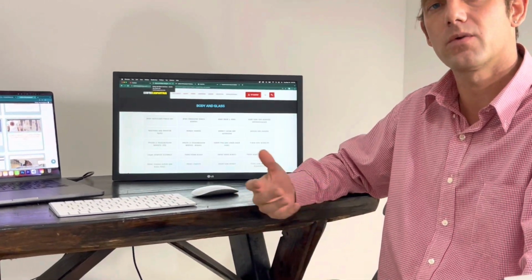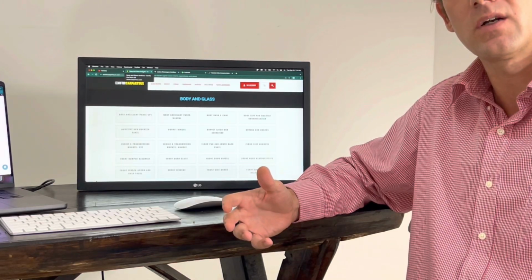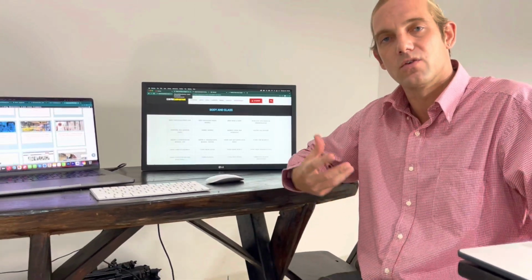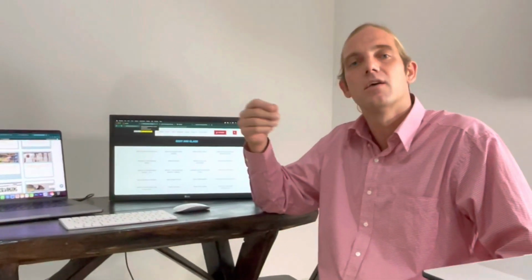Now, if you're familiar with Shopify, there are a lot of different Shopify platforms out there, and they're very template based. So you can definitely go that route. However, there's also a monthly maintenance fee and things like that you need to pay. So there are some benefits and there are also some non-benefits.